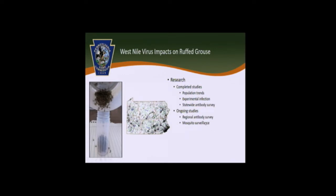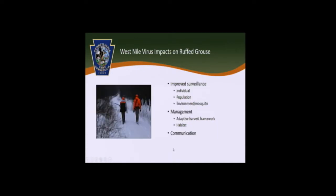We've selected 7 sites throughout Pennsylvania, and we're not only looking at, again, that same question of what mosquitoes are biting in the woods, but we're also looking at different factors that may influence our management, looking at elevation gradients to see if that can influence mosquito activity and West Nile activity. We're looking at distance to roads and things like that, because we know things like tire ruts and other things like that are good environments for mosquitoes. So we're looking at a variety of different factors related to this mosquito surveillance.